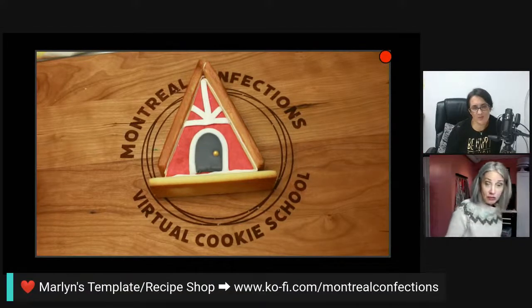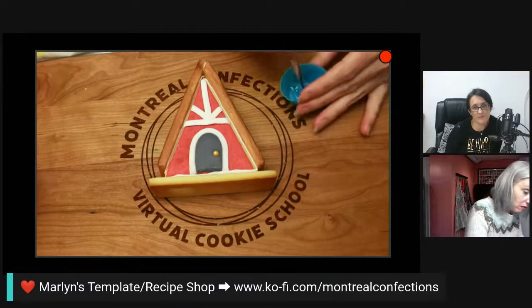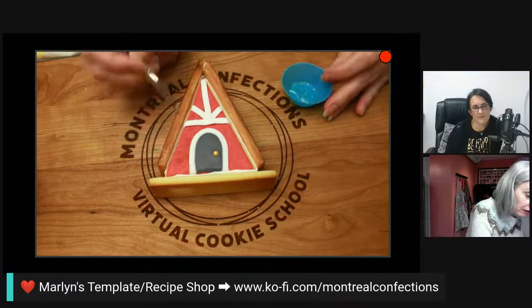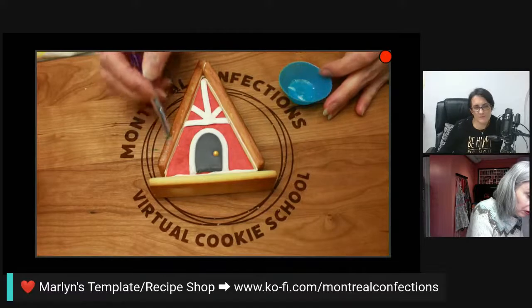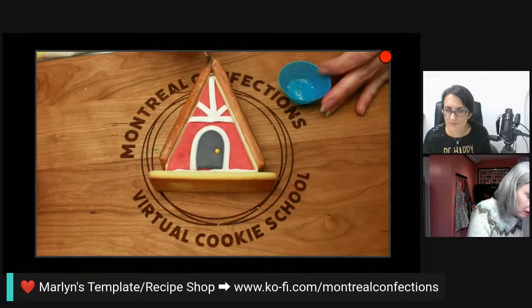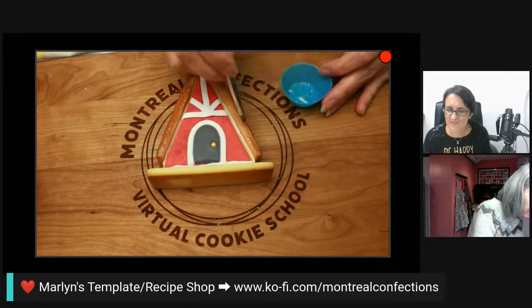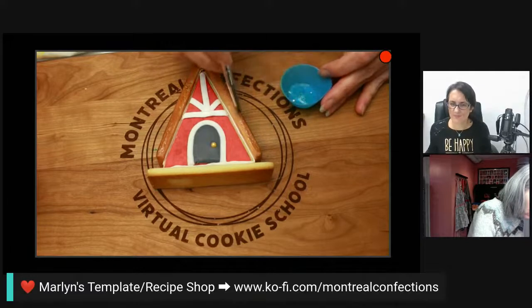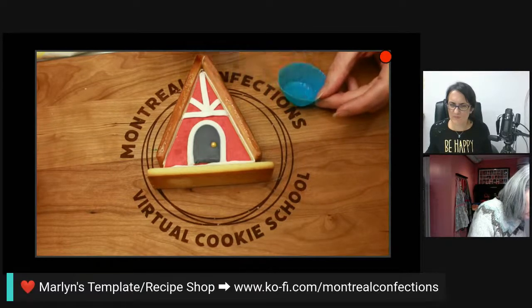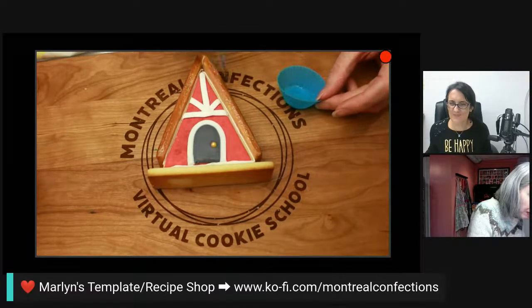You should add it. I think it's adorable. It will look nice with the green and red. So now I'm adding a bit of corn syrup to the front here just to get my little wafer paper to stick. I'm putting a little line of it right on the edge of the house. Be careful how you handle the little house when you've got the wafer paper on, because it is fragile.